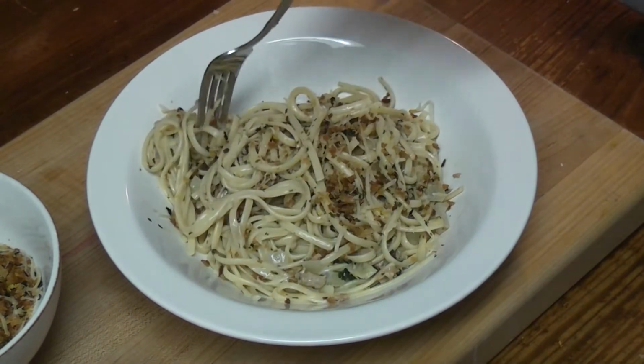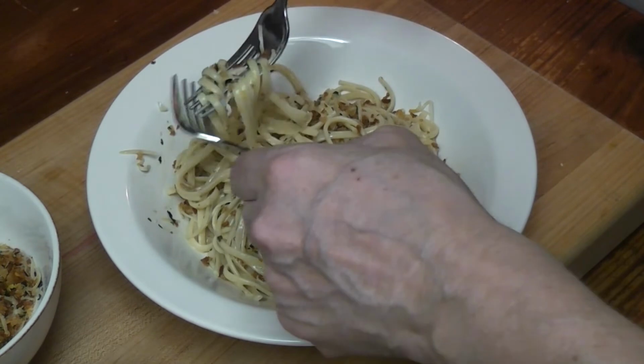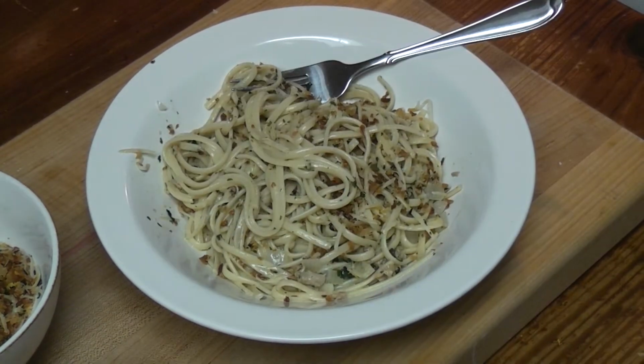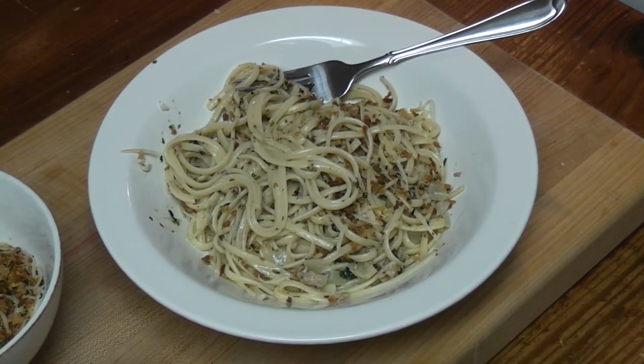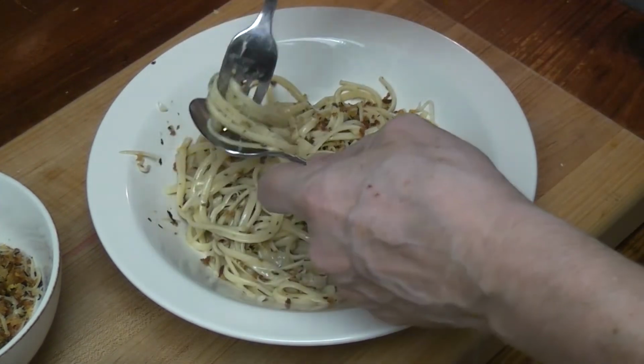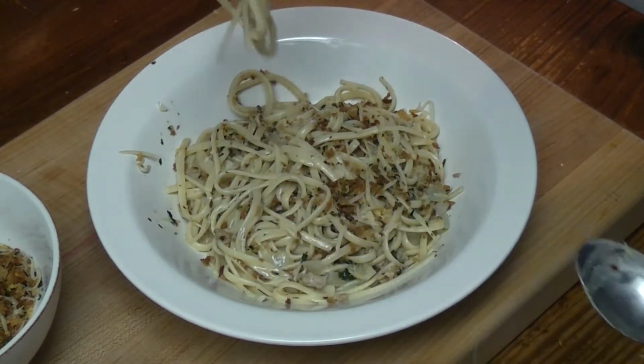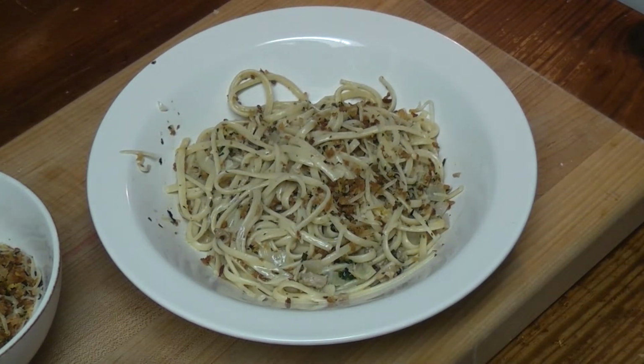Where's a spoon? They don't use a spoon in Italy, do they? Hey, where the hell is a big spoon? How come I never have anything when I need it? Let's try again. That's better. Arrivederci. That's really good.